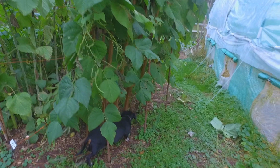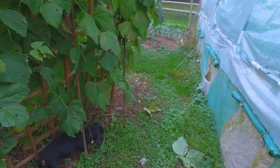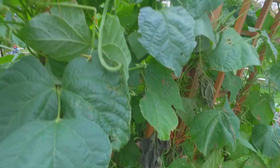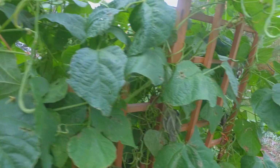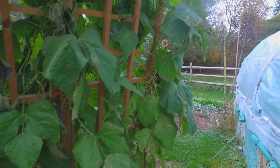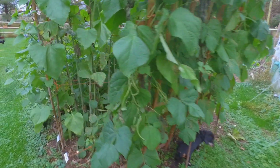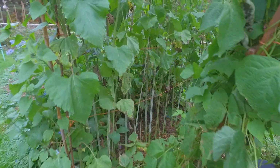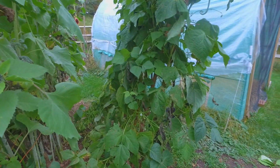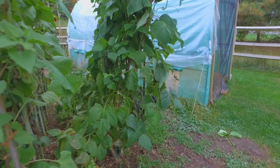Now, Cassie is checking out anything that might have fallen down that she might be interested in. These are the Fortex pole beans, and they've been coming in quite nicely. We got quite a few harvested, and we've done some roasting and preserving. And that was the only thing that was actually blooming of the August plantings over in this bed.